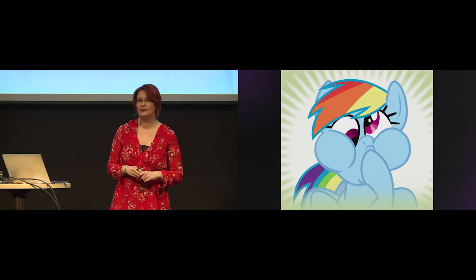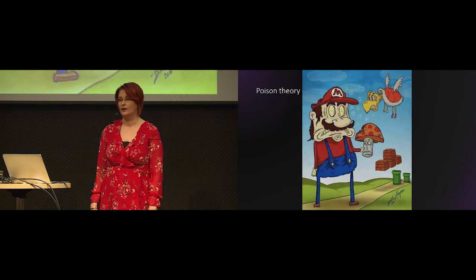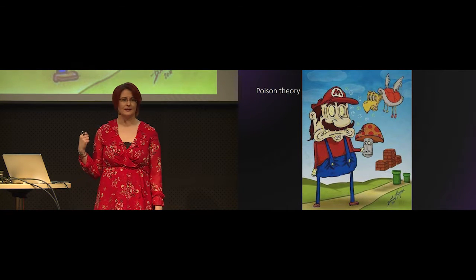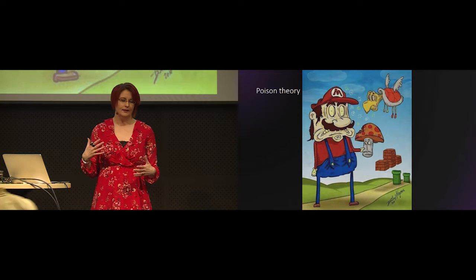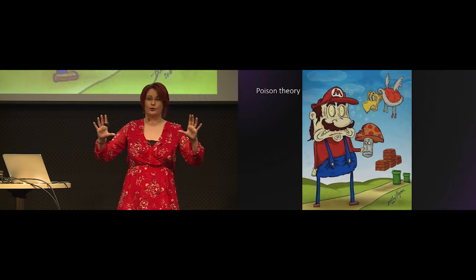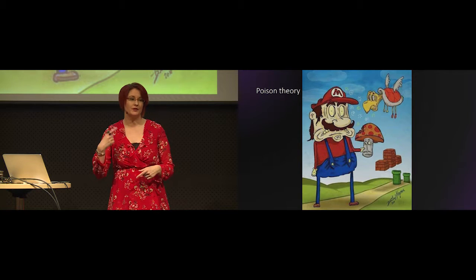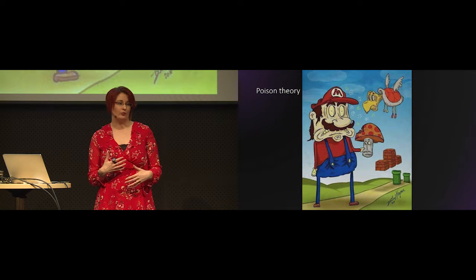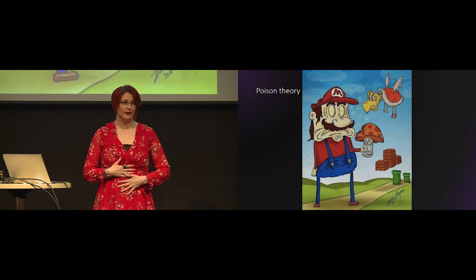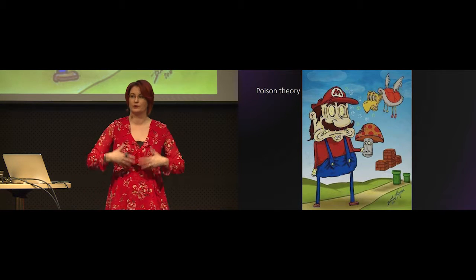There are 3 prominent theories when it comes to the cause of cyber sickness. The first one is poison theory. This is based on the idea that the body will interpret the virtual world as hallucination, and the hallucination corresponds to some sort of poison. So the body goes into survival mode and doesn't want to risk you having more magic mushrooms in your stomach, so it will try to expel it.